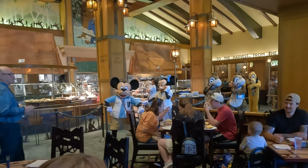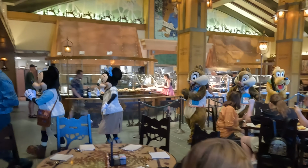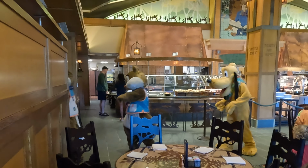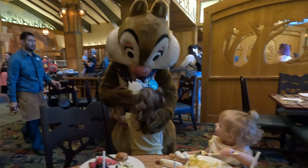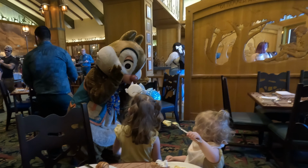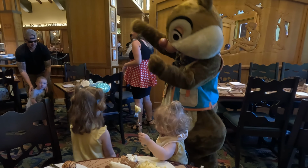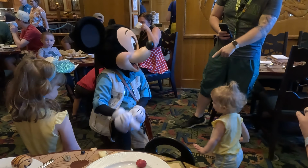And then, let's talk a little bit about the characters, because we got some pretty good interactions with the characters. They had 5 of them here today. It was Mickey, Minnie, Chip, Dale, and Pluto. I don't know, do the characters rotate? I want to say they rotate, maybe for different times of the day. I'm not sure for sure, but I know I've seen Donald and I want to say Daisy in the windows here before. So the characters were in their unique costumes for the restaurant here, so it was kind of like a wilderness explorers type thing. Explorers, yeah. And I mean that kind of fits in with the whole theme of the restaurant as well.